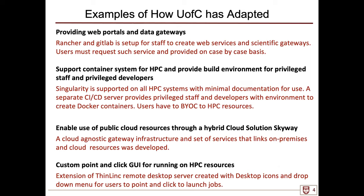So there are a number of ways that the university computing center has adapted to support these evolving needs. One, in terms of providing web portals and data gateways, there is a Rancher service. It's a little bit dated. This is Rancher 1, which has the orchestration with Cattle, not Kubernetes. That is integrated with GitLab. So there's a self-hosted GitLab that talks to Rancher through a registry where the privileged staff and also privileged developers can push images to this registry that Rancher is then able to provision those services. So this provides access to web services and scientific gateways.